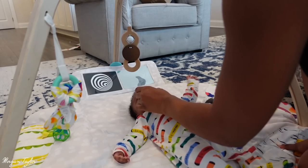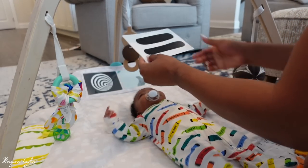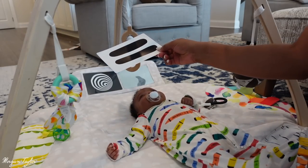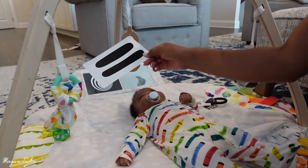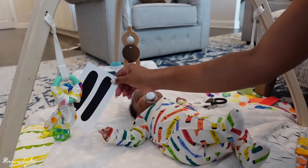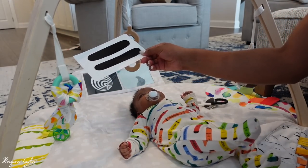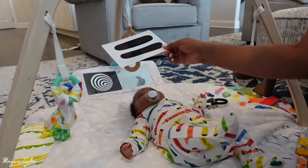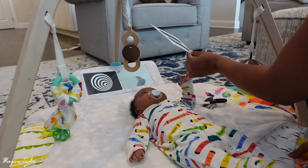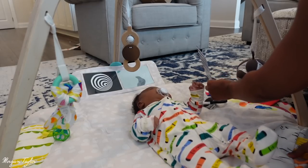Look, we're gonna do your cards, and you love your cards. Look. So he loves looking at these cards, and the goal is to get him to track the card. I've been doing this with him since he was 4 weeks old, and now he's almost 8. And he does such a good job of tracking it. See, look at that. Good job.